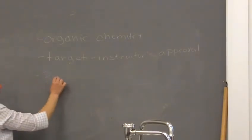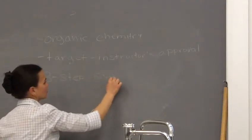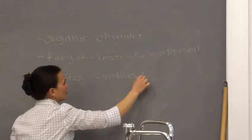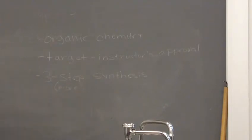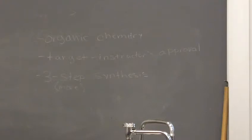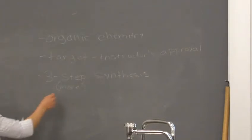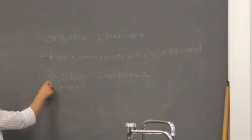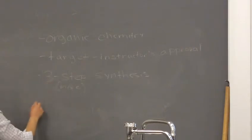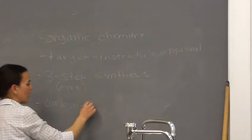What you are proposing is a 3-step synthesis to make that target compound. And sometimes that could maybe be more than 3 steps, depending on the situation. Like maybe a couple of them are pretty easy, or maybe 2 of the steps are going to happen one right after the other, and there's not really going to be an isolation in between. So there's sometimes special circumstances for the 3 steps, but use kind of the 3-step rule as what you are looking for. And we want to have one of those be a carbon-carbon bond forming reaction.